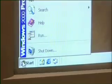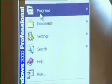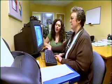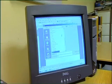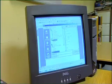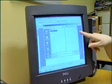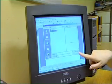Start. And I want programs and Microsoft Word. Kathleen is using a computer program called Microsoft Word. And I open. Microsoft Word is a piece of computer software in which you can write a letter, a story, or even a menu, as she is doing. This is the menu. So I select that file and open.